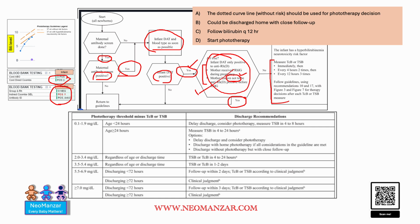Now let's see. It says that you have to get it immediately, so waiting for 12 hours does not make much sense here. And second, after you have done 2 levels, then you can do Q12 hours. So that's why this answer was wrong. And here we already discussed that earlier. But if you look at option B, because the infant was less than 24 hours, and the phototherapy threshold here is almost reached, if you follow this one, it says you can consider phototherapy. So that makes our choice D the right choice.